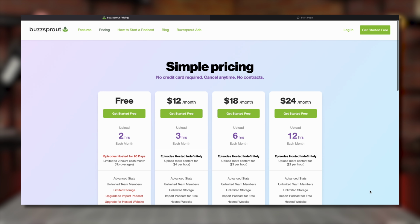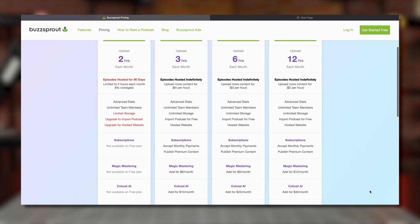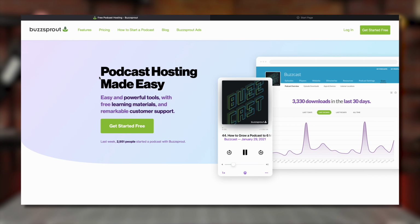Most podcast hosting platforms offer tier-based subscription plans adapted to different needs, but most of them have a free plan with all the features needed to start out. Examples of good podcast hosting platforms that you should check out when you're ready to start using one are Buzzsprout and Podbean, but there are many other options out there.